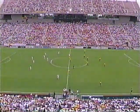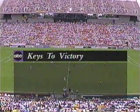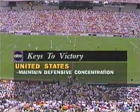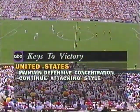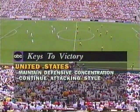Now, what do these teams need to do in order to get victory today? Well, I think, first of all, let's take a look at the United States. They need to maintain their defensive concentration. Do not get mesmerized by the Colombian close control and get drawn out of position. And also, they've got to continue the attacking style that's yielded them 7 goals in 2 very impressive matches.